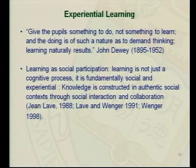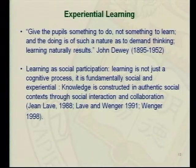there from Dewey. And of course, it's also picked up by people like the social anthropologists Jean Lave and Etienne Wenger, which looks at learning as social participation. It's constructed in authentic social context through social interaction and collaboration. So it's not something that colleagues embrace immediately. It's something that we spend a lot of time discussing, and the examples of the kind of work that they've been doing came to light when we tried to theorize what they've been doing and all the wonderful things that I've discovered going around to faculties looking at their work.